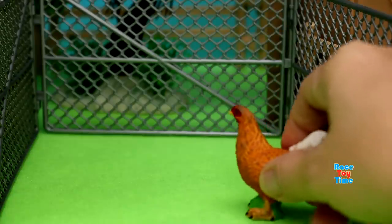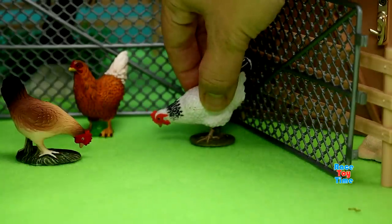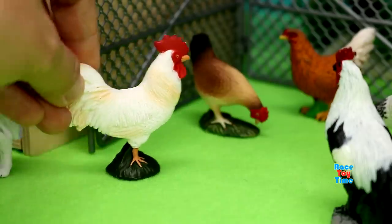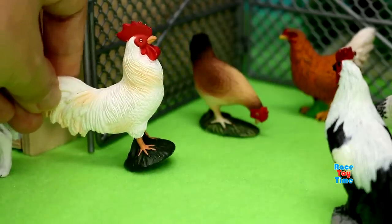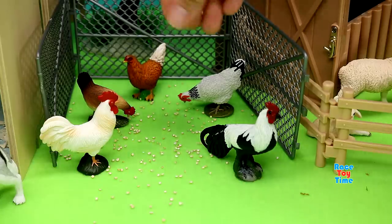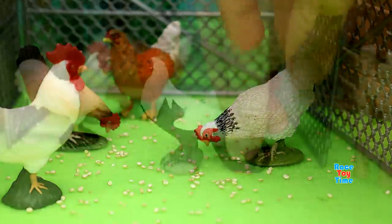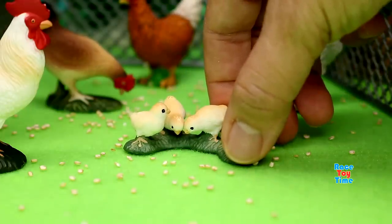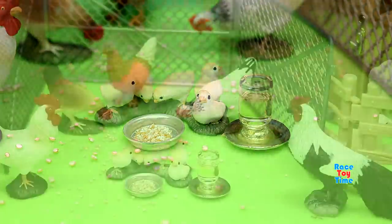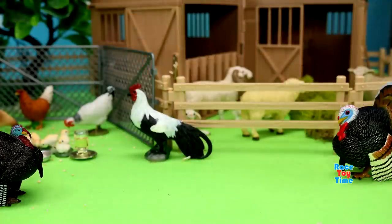Then let's add chickens to the farm. Oh, some geese and turkeys.